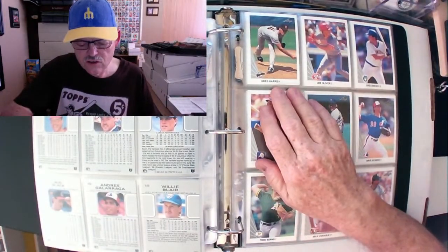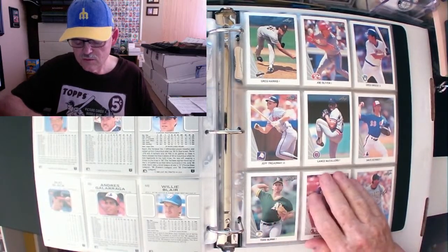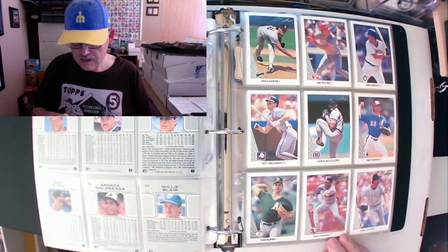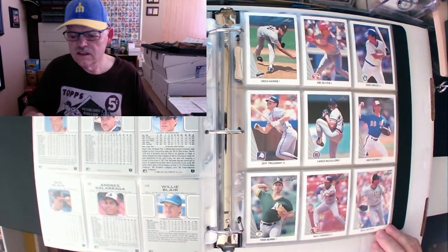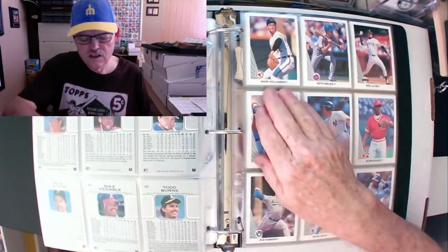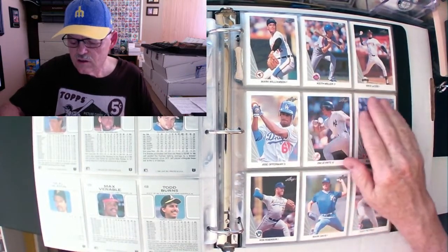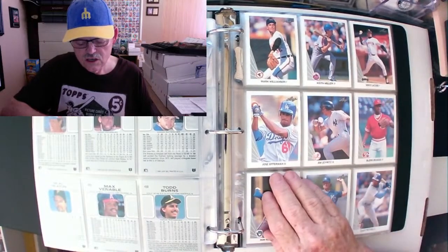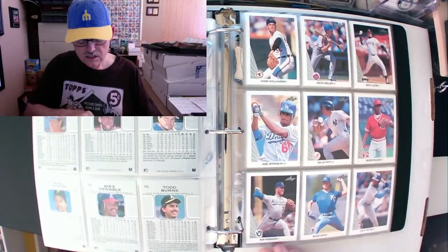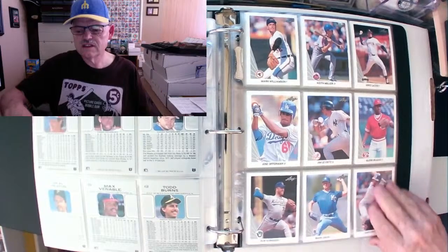Next page, we have here Greg Harris, Joe Oliver, Greg Brock, Jeff Treadway, Lance McCullers, Dave Schmidt, Todd Burns, Max Venable, and Neal Heaton. Next page here, Mark Williamson, Keith Miller, Mike LaCoss, Jose Offerman, Jim Leyritz, Glenn Braggs, Ron Robinson, Mark Davis, and Gary Pettis.